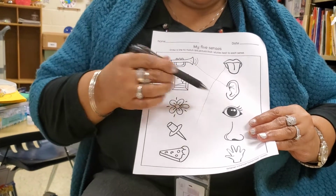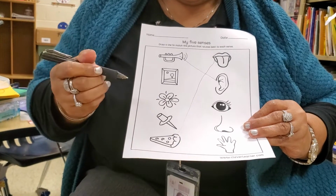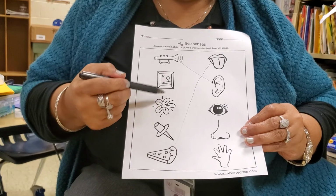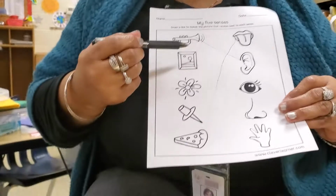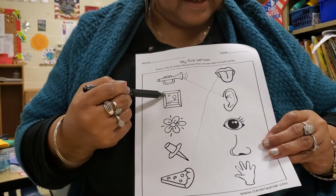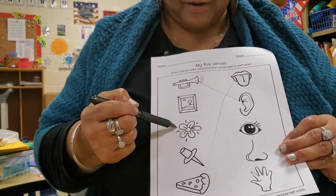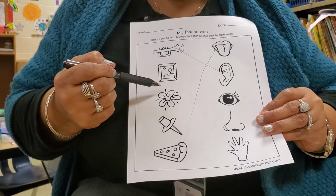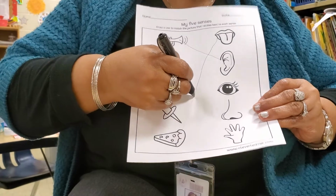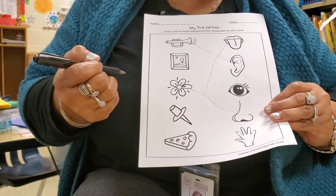What do we see with? Our eyes. So what are we looking at? I know you're going to get confused between these two pictures, boys and girls, but you have to realize this is a picture. You can't smell that. Now, this is a flower. Do you smell flowers? So we smell flowers, so we're going to put that with the nose, because we're going to smell the flower.